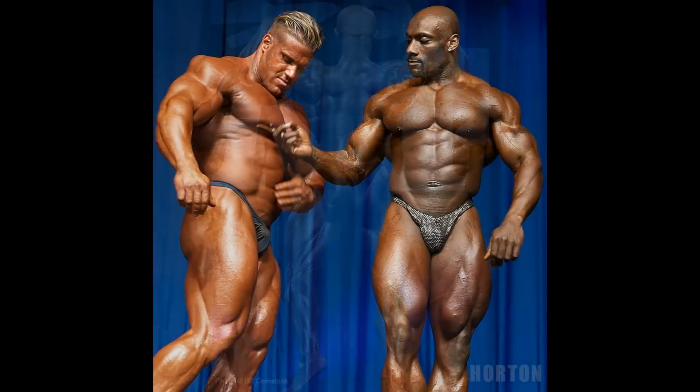2003, it looked like Ernie Taylor had gone totally natural as far as sights are concerned. Not too many pictures of him. You can see him here giving Jay Cutler a little nipple flick. Why not? Have some fun out there on the stage. But yeah, not too many pictures, but I mean, he really did not have those freakishly large triceps.